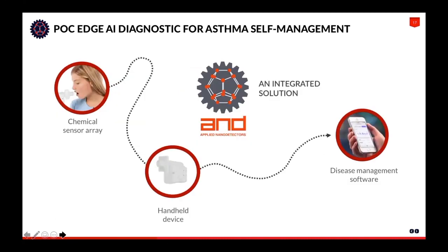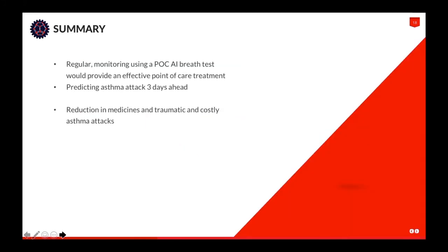And so this is an integrated solution where the user would get the medical device plus the disease management software. With regular daily use of this test, we believe we would be able to predict an asthma attack up to 3 days in advance. We've completed many preclinical studies, and what's exciting in 2021, we hope to clinically validate this technology through a number of different clinical partners and eventually start to test this in many different homes around the UK.